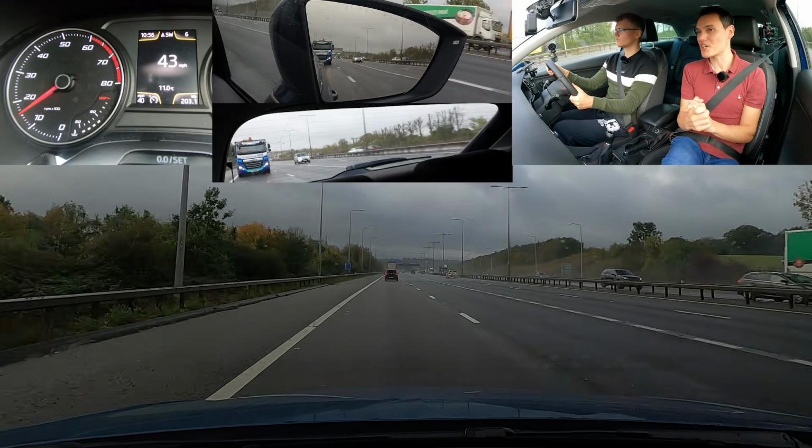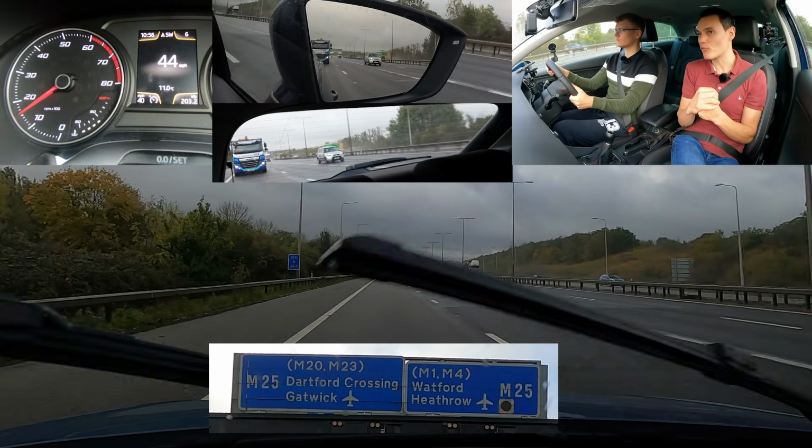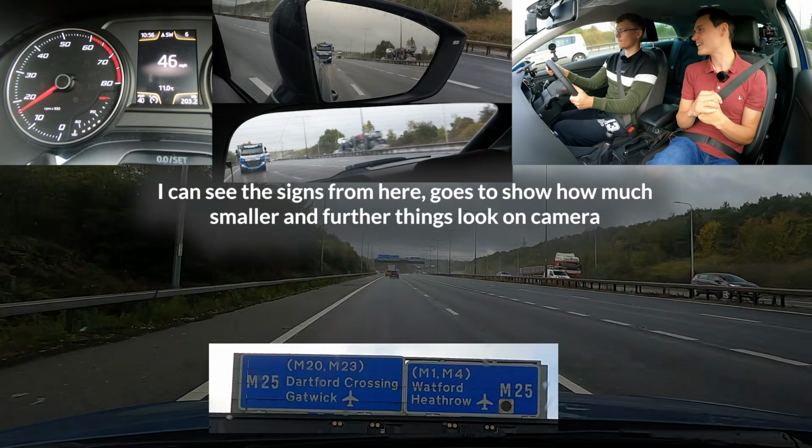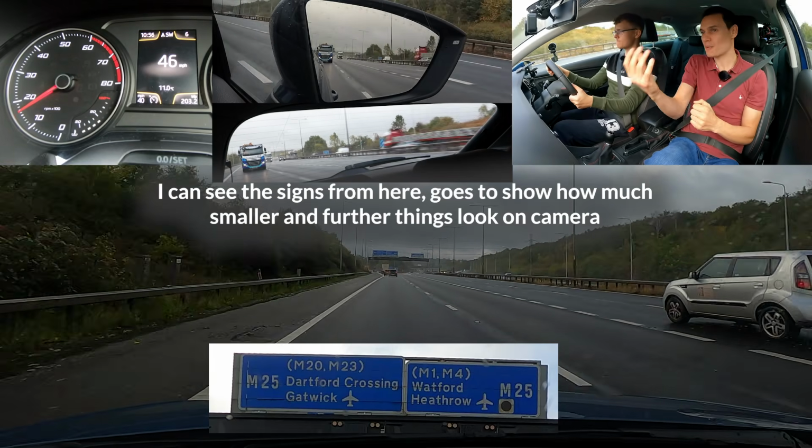And we've got some new signs up ahead now. We want to continue going towards Watford. What lane do we need? Can you see the signs yet? Yeah. Go a bit faster so people don't overtake.